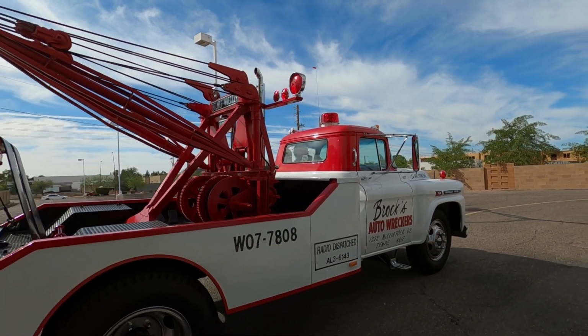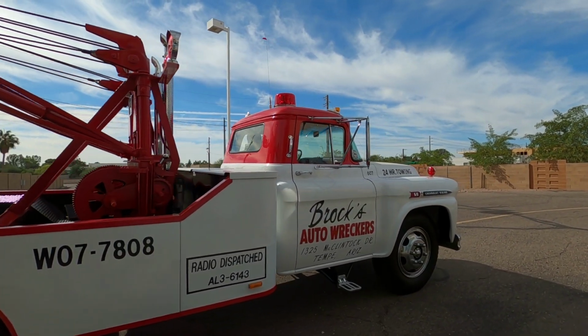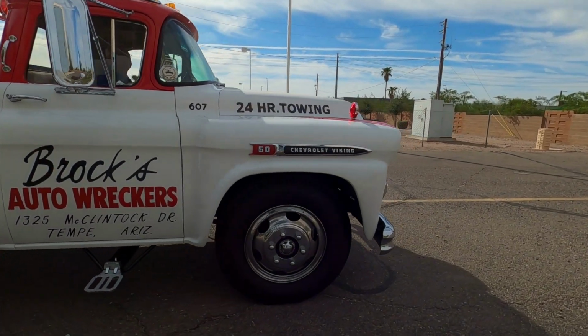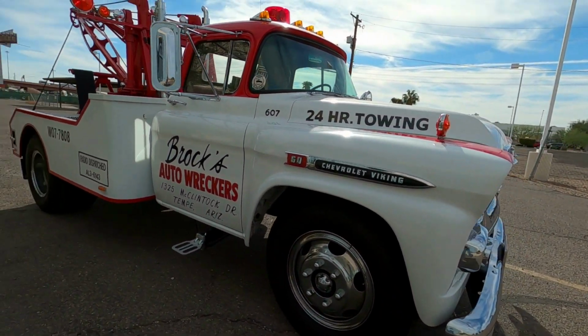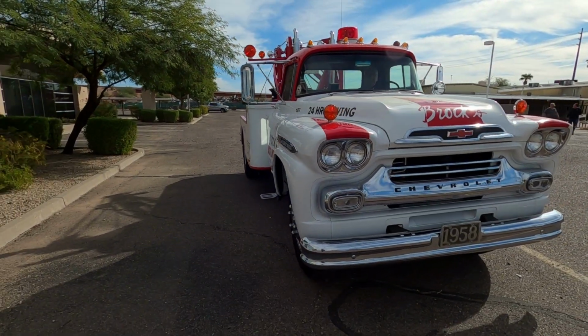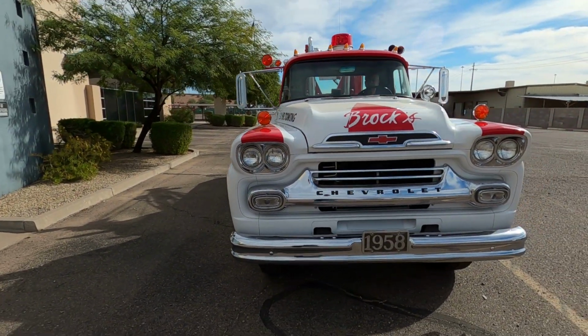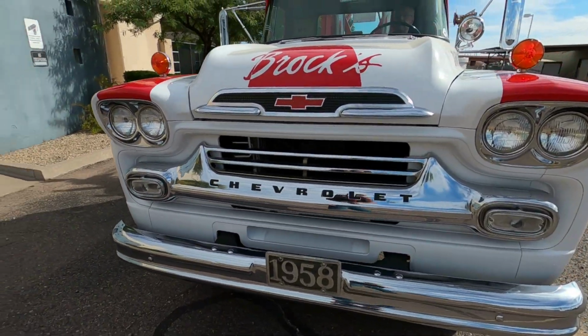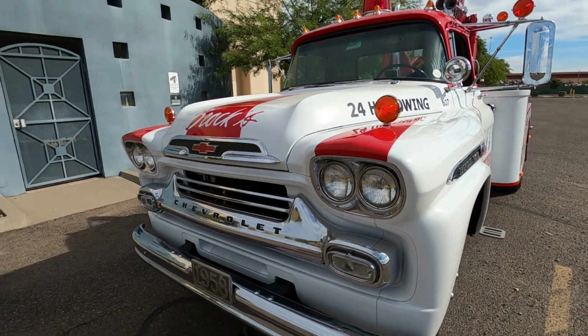My name is Jerry Brock. I'm with Brock Supply Company in Tempe, Arizona. I have a little story about a tow truck that helped me out in my business. It's a 1958 Chevrolet Viking, 4-speed transmission, 2-speed rear end, and it was fully restored, and we replaced the engine with a 350 crate engine.